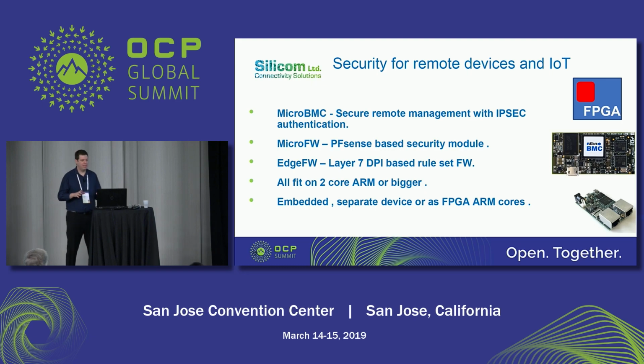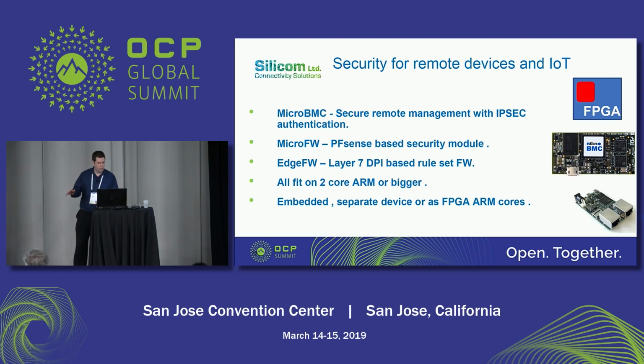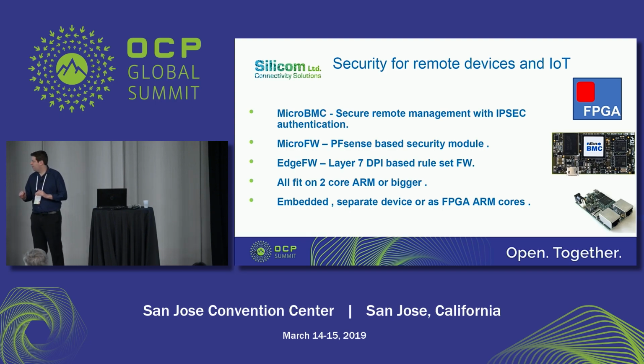We're deploying a large variety of small footprint security devices. And when I say devices, I mean solutions, because the footprint is going to be still a dual-core ARM or more. So you can do a very low-end Atom. You can do a dual-core ARM. You can do any sort of very low-end device. And you can get up to 1 gig on the very low end of performance and security.